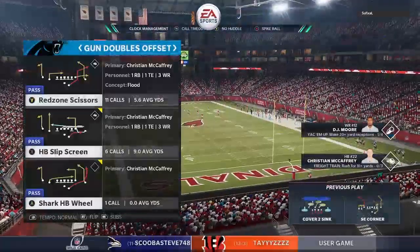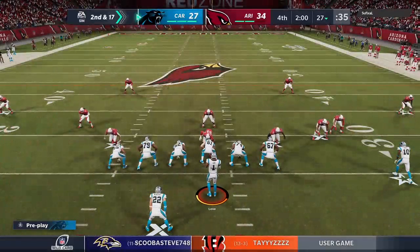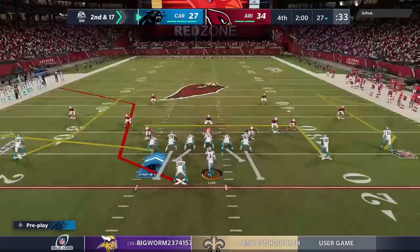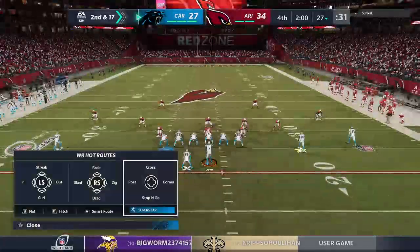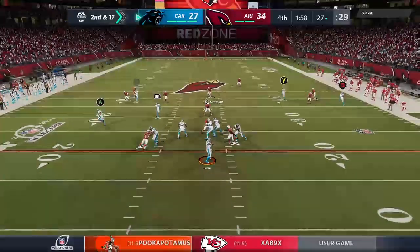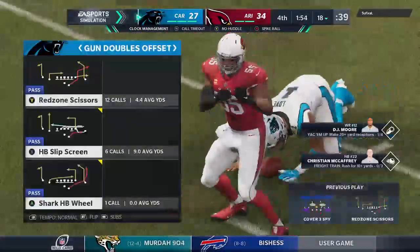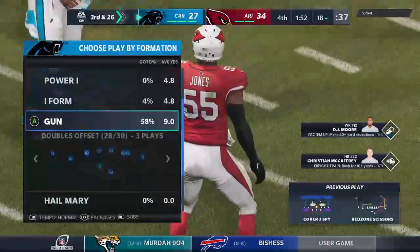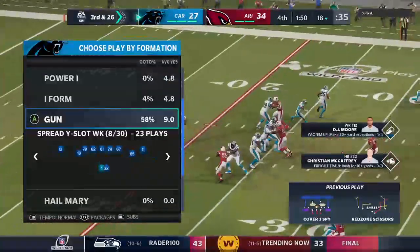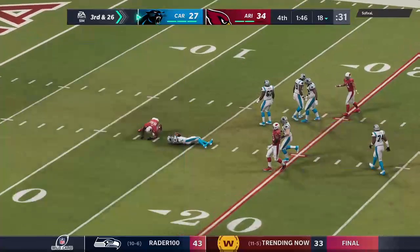Pass protection has been a problem all night long as they come up facing second and a bundle. So it's Panther football as we welcome you back. And let's see what they've come up with offensively after having time to talk it over. And he can't get a throw off. He's taken down. What a huge play at this point in the game. Chandler Jones in there to drop him as that clock continues to run.